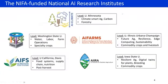And so about 3 or 4 years ago, the U.S. federal government started the National AI Research Institutes program. And the United States Department of Agriculture, the USDA, also funded 5 of its own institutes specifically devoted to AI and ag. There are 5 of them, and each of them is a $20 million institute. And I'll briefly talk about all of these, starting at the top and going clockwise.